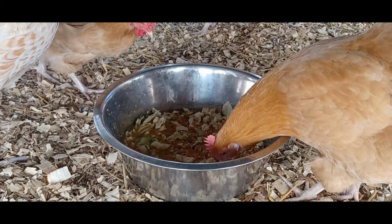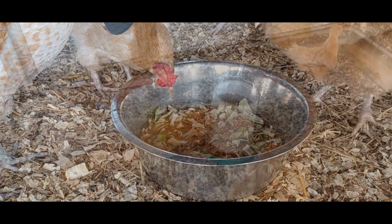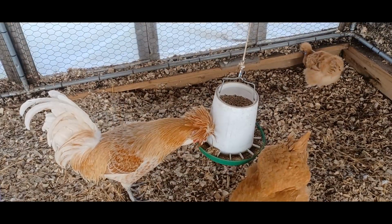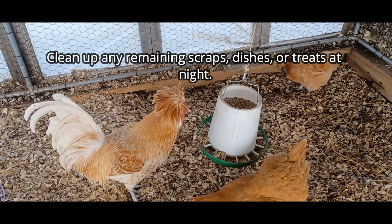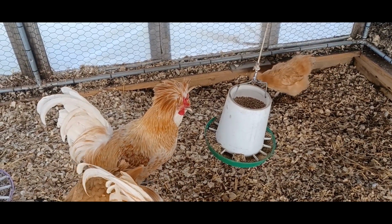And be sure you're cleaning up any sort of food scraps or chicken treats that you give your chickens during the day at night, because again, easy meals are what draw wildlife into your property and your area. So if you remove those temptations, they're less likely to try and get into your chicken area.